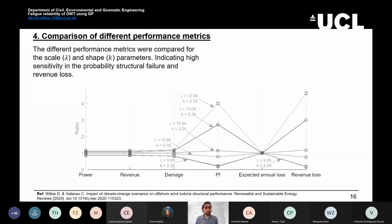Then we find you can't really see the difference between power and damage though, because the probability of structural failure was found to be extremely sensitive to the different climate change scenarios. The expected annual losses are actually really insensitive to the climate change scenarios, because the probability of structural failure is very low compared to the other components in the wind turbine. So even if it increases a lot, the probability of it failing is still very low compared to those other components. However, if the structure fails, the revenue loss from the wind turbine is very sensitive, because obviously the wind turbine can't produce electricity anymore.